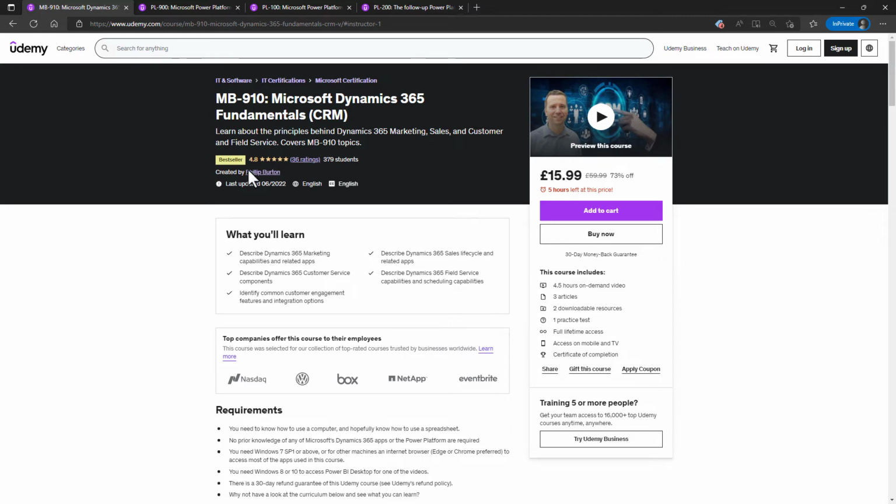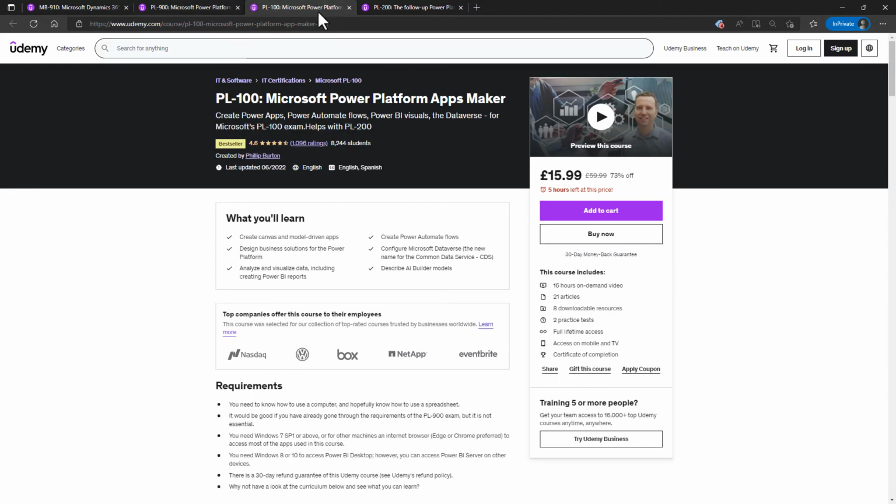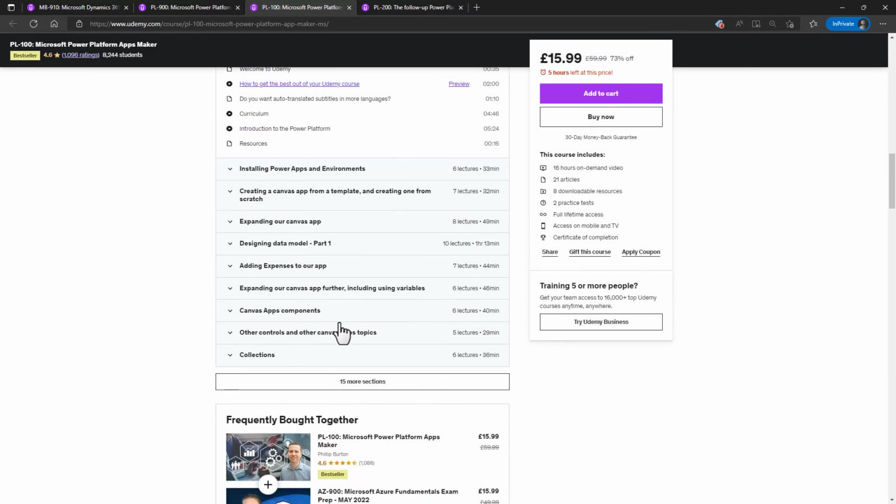Now, if you do want to go down the Power Platform side, then you may wish to start with the 900, which is the fundamentals. So this is similar to the MB-910. So we'll be having an overview of all of the Power Platform, including Power BI, Power Automate, Power Virtual Agents, and Canvas and model-driven Power Apps. Then you may wish to build on this with actually creating the apps in the PL100 Power Platform App Maker. So here we'll be creating Canvas and model-driven apps.